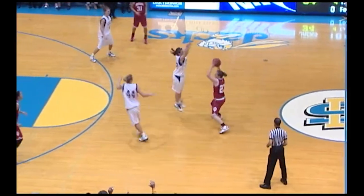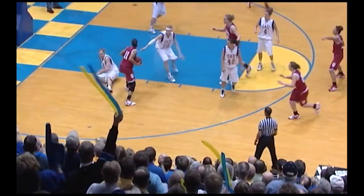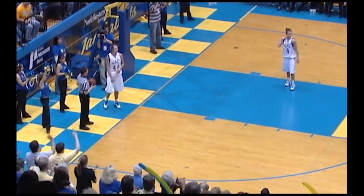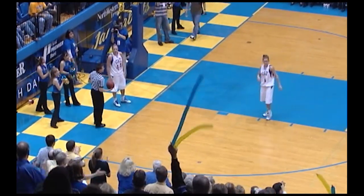Out top is Thomas on the left wing to Brown. Brown out top, pressured by Workentine there. Brown bounce pass to Thomas. Whitney Thomas will drive, spin move, shoves off Workentine, and a 3-second call in the lane on Indiana. Turnover by the Jacks. Coach Felicia Leggett-Jack upset by the call.